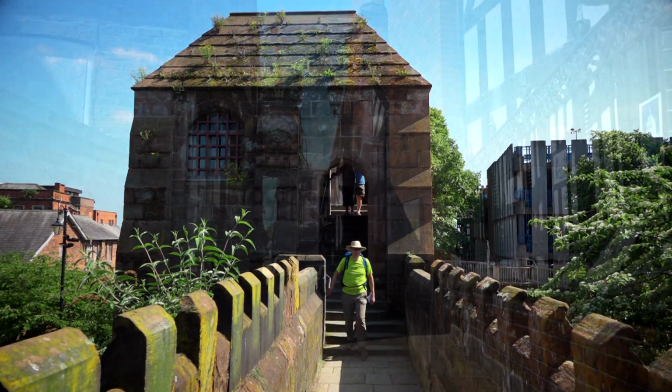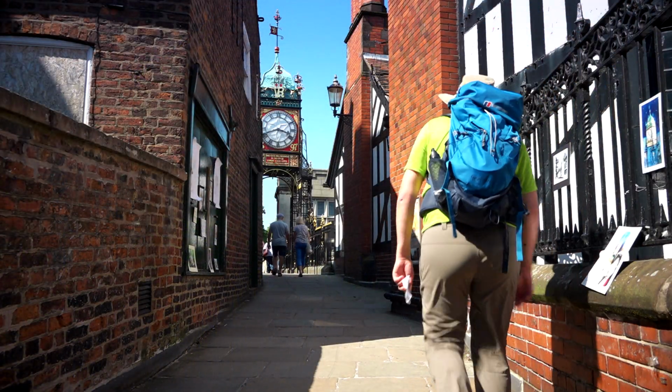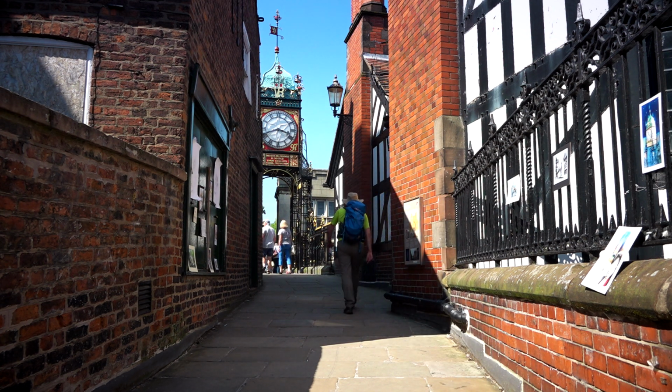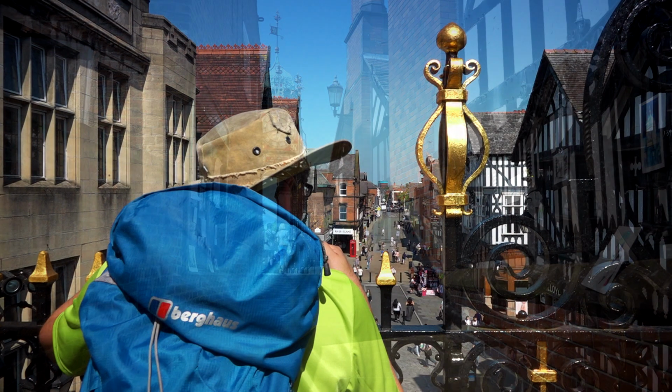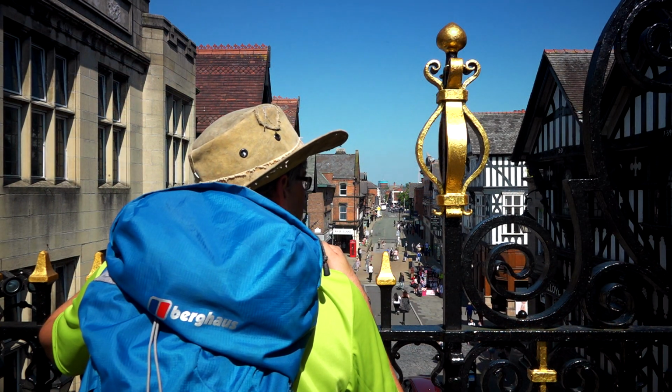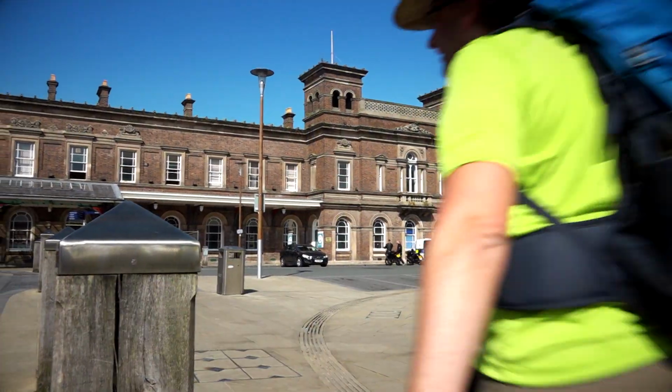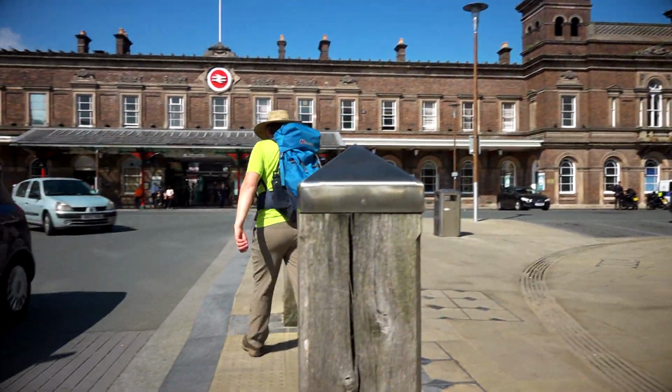I've nearly completed the circuit of the walls now, and here's Eastgate with its clock. And now I retrace my steps back to the station. What a lovely history-filled walk there around the city of Chester.